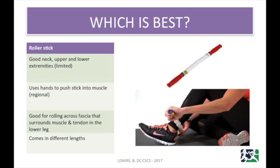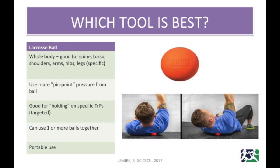The roller stick is also good for the neck, upper and lower extremities, but only at a limited capacity. It requires the use of both hands to push the stick into the soft tissue structures. It's good for rolling across fascia that surround muscles and tendons of the lower leg. The lacrosse ball is also good for the spine, torso, shoulders, arms, hips, thighs, lower legs, and the bottom of the foot. One of its unique benefits is the ability to generate pinpoint pressure on the soft tissue structure. You can use one or more balls on a particular body region, and it's easily portable.